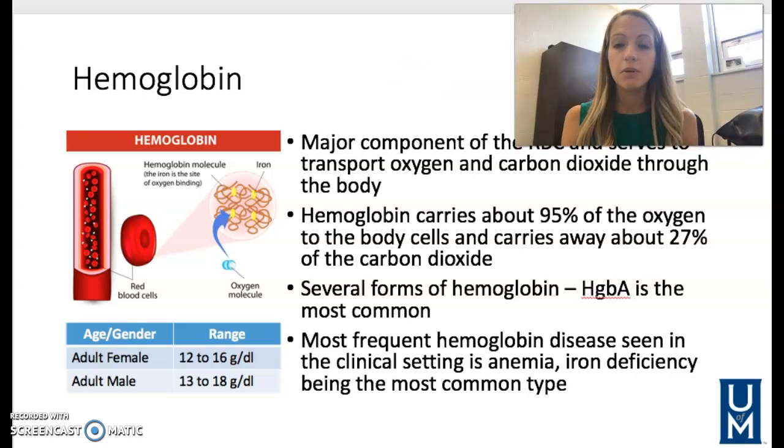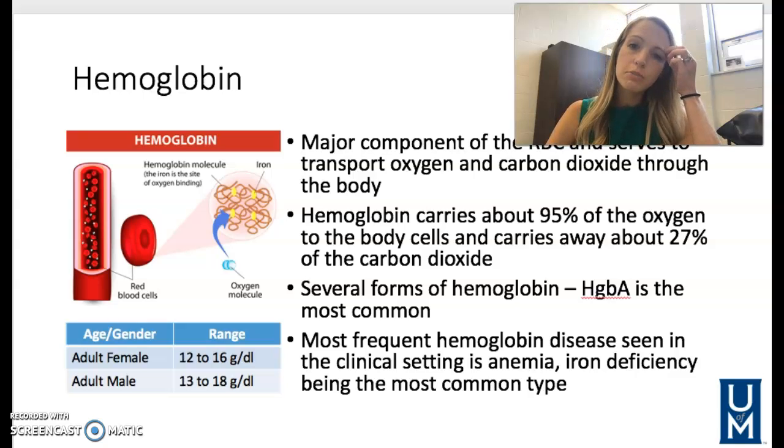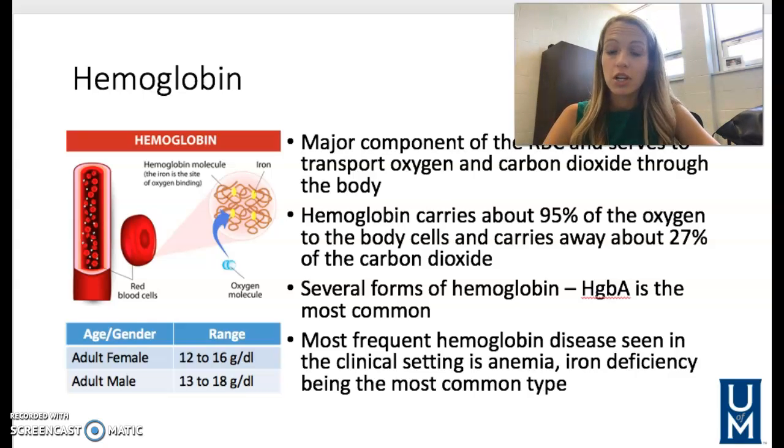So within hematology, hemoglobin is a very common test to be ran, and hemoglobin is the major component of the red blood cell, and it serves to transport oxygen and carbon dioxide through the body. So very important, because we need oxygen for all of our organs to function. Hemoglobin carries about 95% of the oxygen that the body cells use, and it carries about 27% of the carbon dioxide. So super, super important for our body. There are different forms of hemoglobin. Hemoglobin A is the most common, but just note that there are different forms of it.